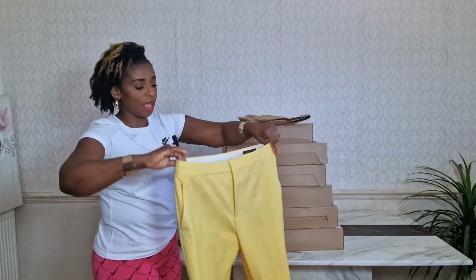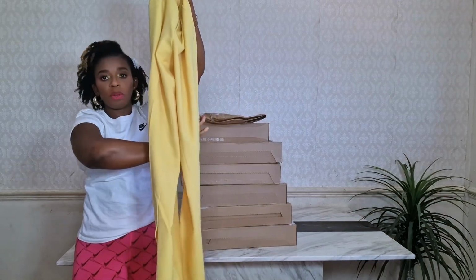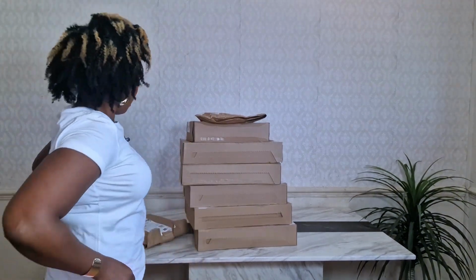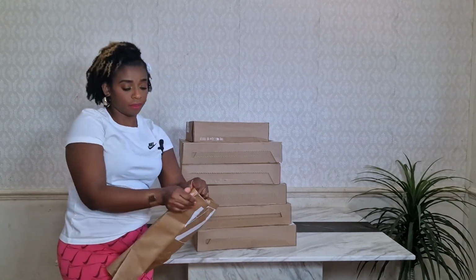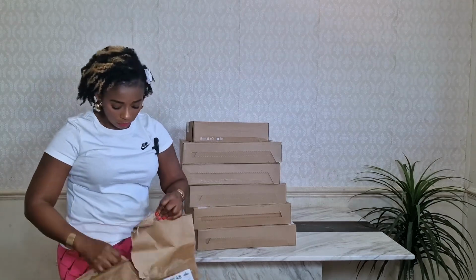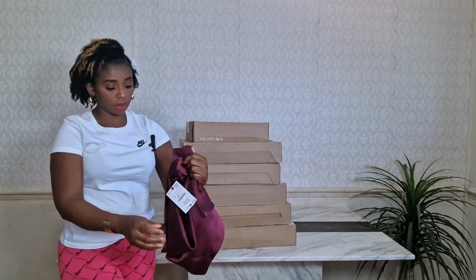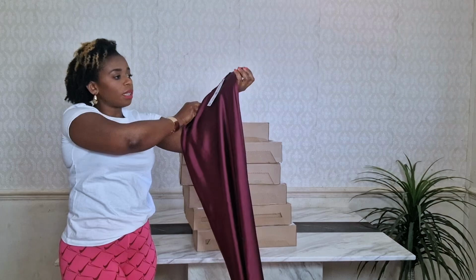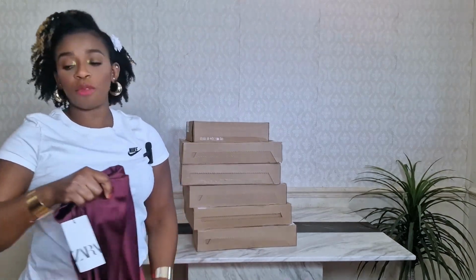So this is a trouser, and this is how the length of it is, and I got a matching top for it, a matching blazer for it. So it's a collective haul. A satin burgundy skirt, and I picked this one in size small, and it has an elastic waist. So this is a collective haul, you know.